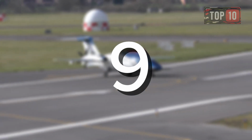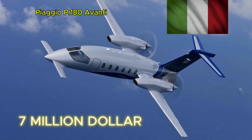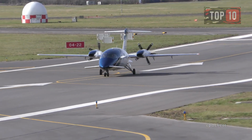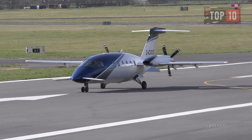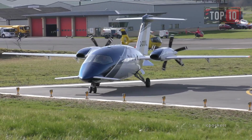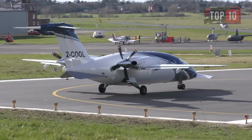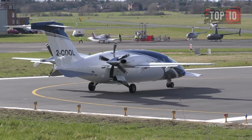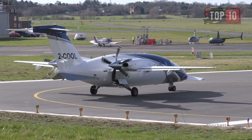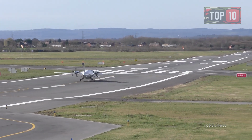9. Piaggio P180 Avanti. This is a VIP light transport aircraft designed and manufactured by Piaggio Aero in Italy. It features twin turboprop engines mounted on the wings in a pusher configuration. The Avanti can accommodate up to 9 people in a pressurized cabin, and it can be operated by 1 or 2 pilots. The aircraft has a service ceiling of 12,000 meters, a maximum speed of 740 kilometers per hour, and a cruising speed of 589 kilometers per hour.